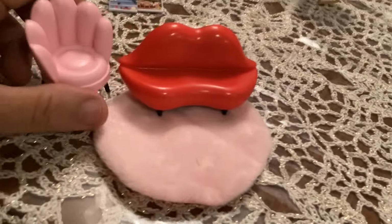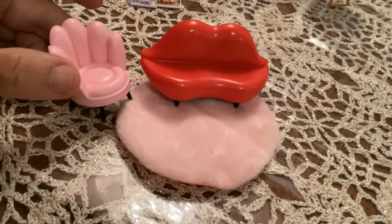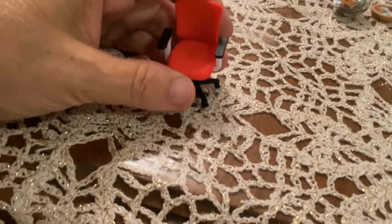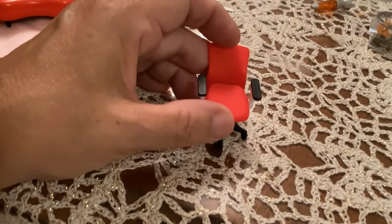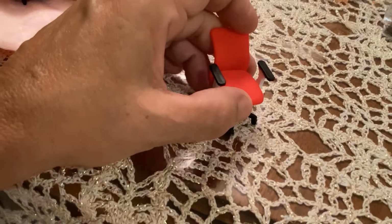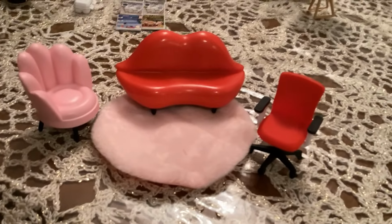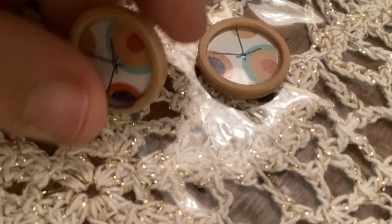And then again, this little chair. Now that would work in 1/12 scale in a child's room. It'll be perfect in a 1/16 scale room. And then this chair is kind of cool. Look, see the bottom turns around? And then look at the back. The back actually reclines, and you can make it recline like a real boss hog chair. So very well made. Actually, I really like that chair. Out of all the furniture, that's probably my favorite.